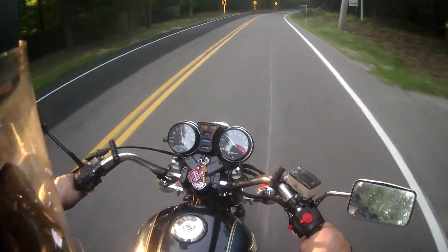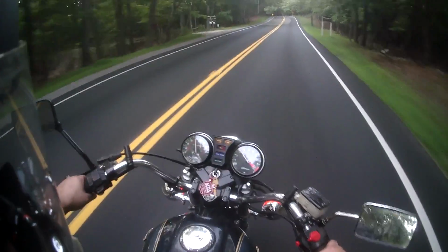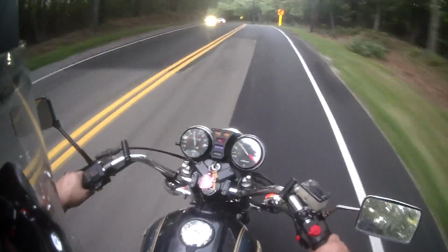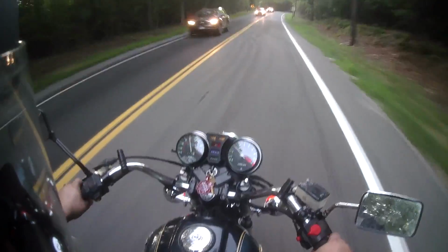I took it off, and I'll probably put it back on when it starts to get cold, because it feels good like this. It's been humid the past couple of days, and the breeze sure feels really good on my skin. And what else? Carburetor.